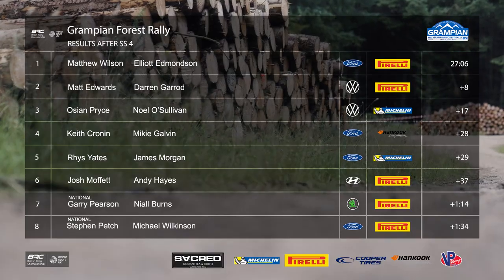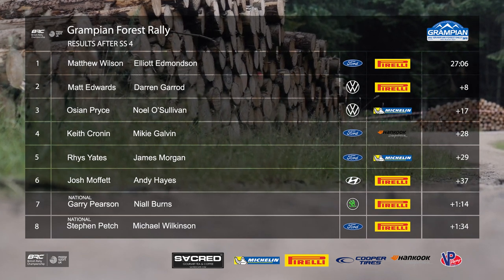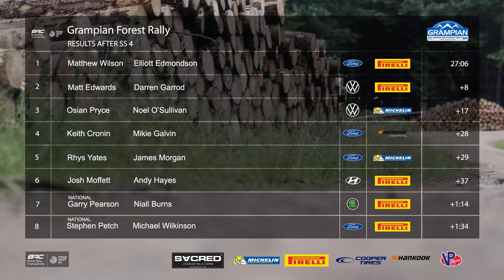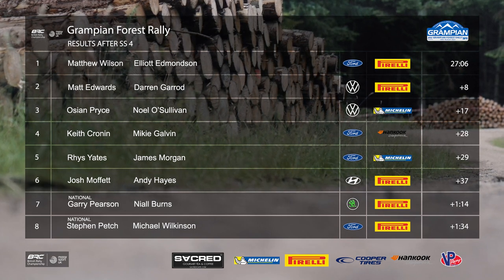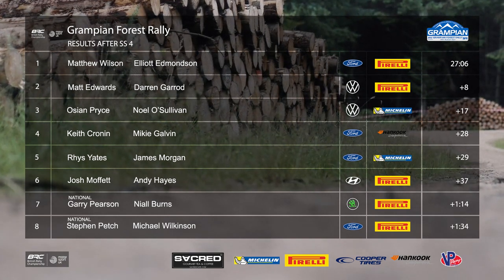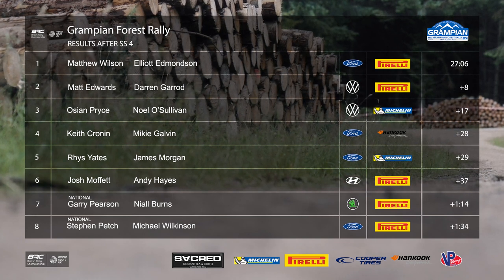So this is how things stand after 4 stages at the Grampian Forest Rally. The man leading the way, well, that's Matthew Wilson, followed in second place by Matt Edwards. In third, it's Ossian Price. Then in fourth, Keith Cronin. Just a second behind him in fifth, it's Rhys Yates. In sixth, it's Josh Moffat. Then in seventh, the first of our nationals, it's Gary Pearson. And rounding out our top 8, it's Stephen Petch.